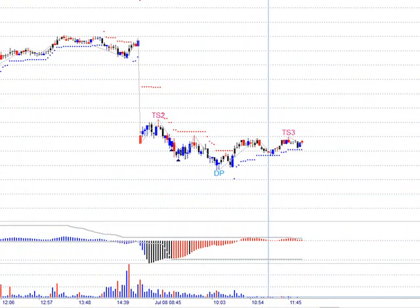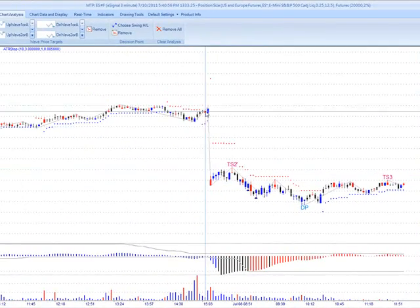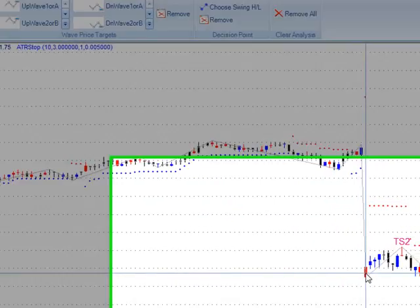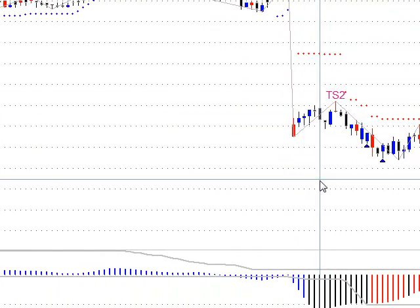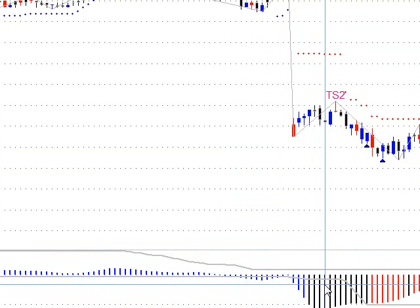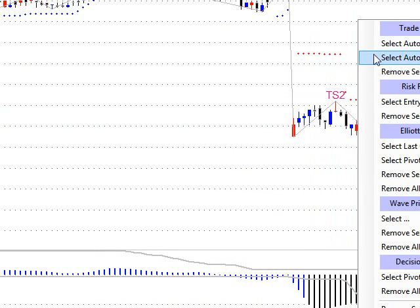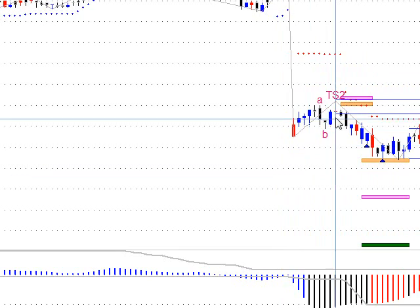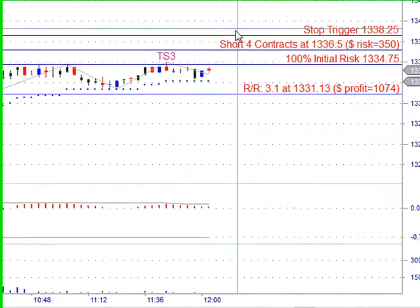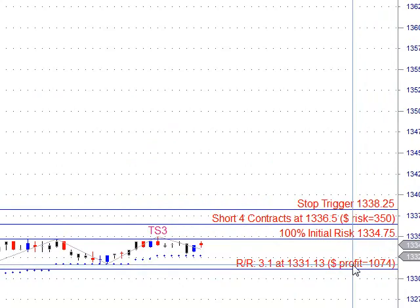And then Friday, the S&P had just the opposite. You can see we had an outside gap to the downside, a gap down below Thursday's low. All we do is wait for a pullback to get short because with all this selling pressure, our strong trend filter was telling us there is additional downside ahead. And the software gave us a short signal, the TS2 there, put the analysis on, which was very nice. Nice 3 to 1 risk reward for that trade, and on a $350 risk, taking out $1,074 in profit.